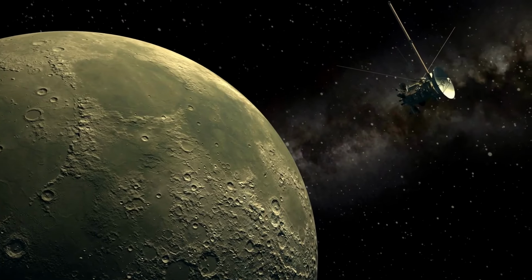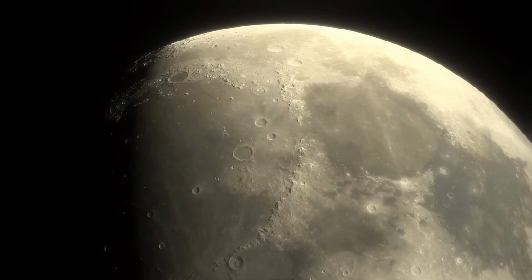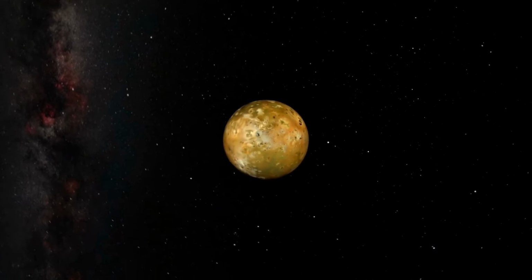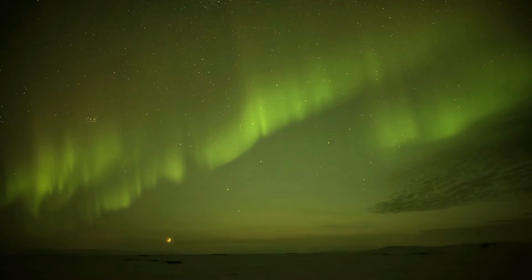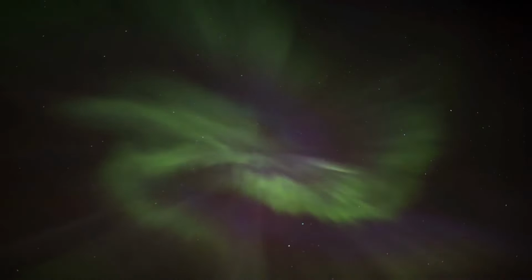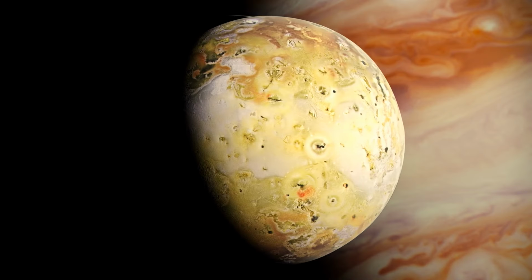Many moons in our solar system consist of silicates and water ice, but Io is made of iron and silicate rock. You'd be able to see some beautiful auroras on Io. As this moon rotates around Jupiter, auroras change brightness all the time, but they're always there.